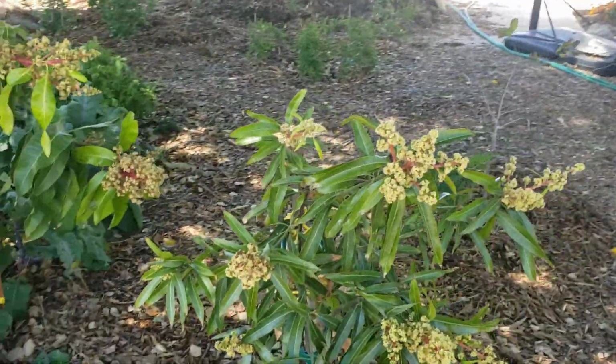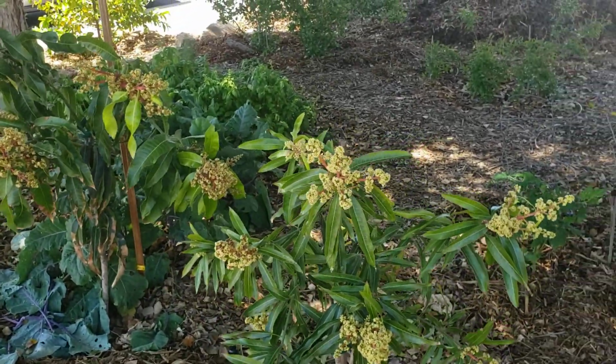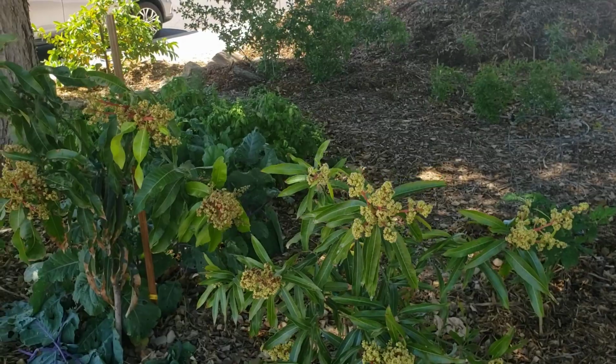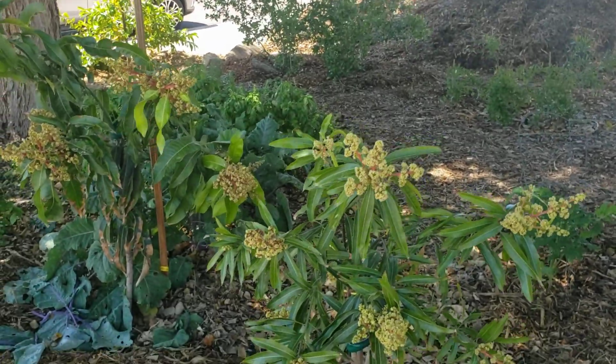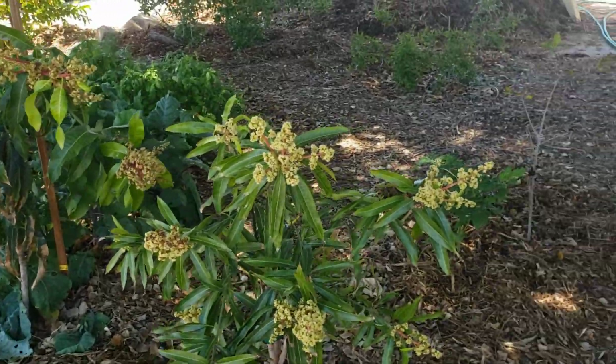Same way with the ice cream mango. But they really like it under here. They get the full morning sun. As the sun's going down, they get some sun through there on the west side. But they're getting established here.